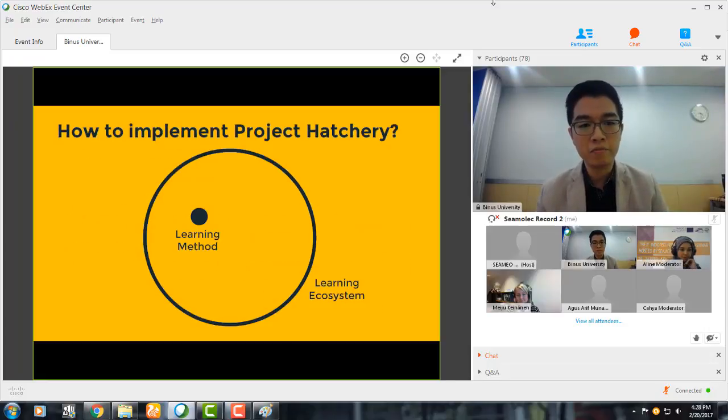So if we ask ourselves how to implement Project Hatchery, sometimes we are misled into thinking only about the learning method. As we also visited Finland, we got so many insights there. One of the insights is that it is not about the learning method, but about the learning ecosystem. How do we prepare the ecosystem so the method can easily run well in the class and for all students?